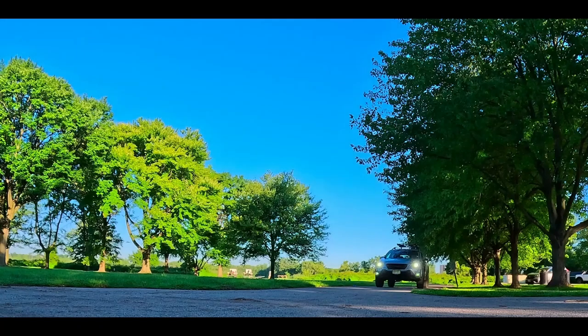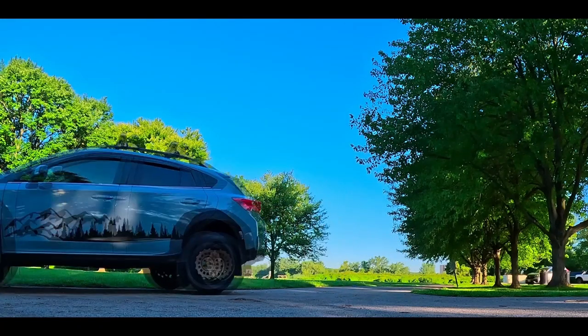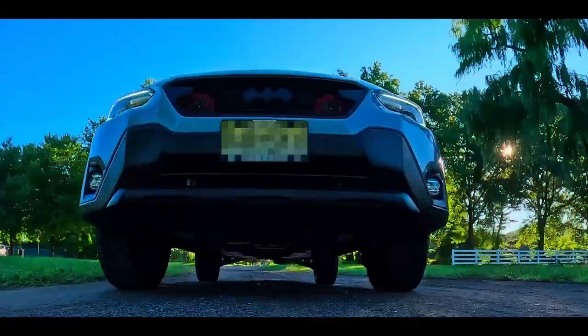There you have it, my 2021 Subaru Crosstrek Limited, customized and ready for any adventure. From practical upgrades to personal touches, this car has become more than just a mode of transportation.